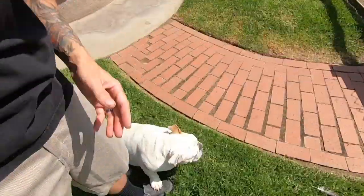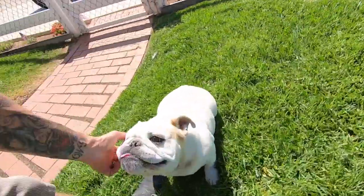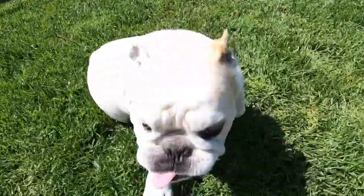And Peaches wants to say hi. Say hi, Peaches. Oh, she's a crazy dog. And she got a bath. She's all squeaky clean, huh? You're all squeaky clean and soft, huh? Come on, let's go see the Malibu.